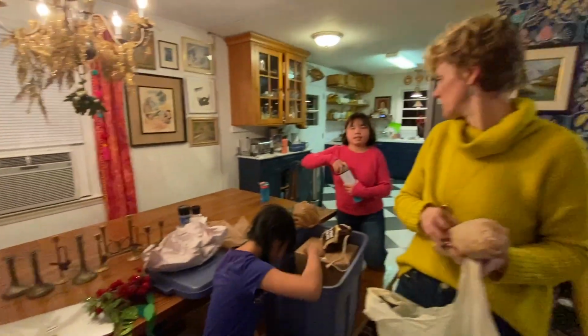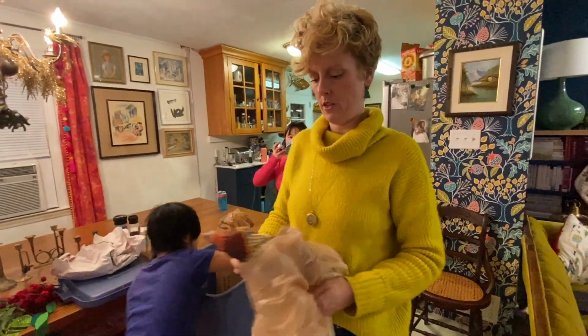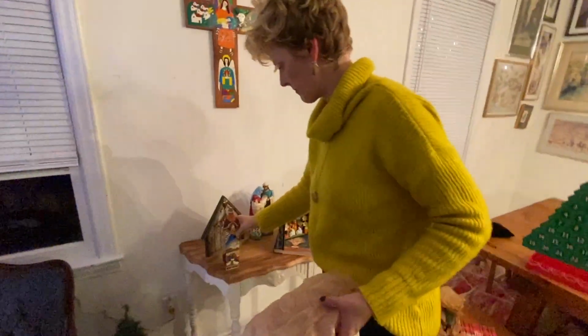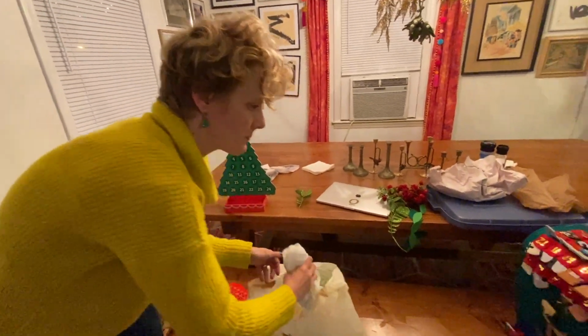That's a pretty one. And then we do have one from Indonesia that my parents got for us when they were there as missionaries. What's that one? It's another Jim Shore that I found at the thrift store. So we travel to the thrift store for these nativities. Dude, I just get them wherever, whenever I like them and I find them.